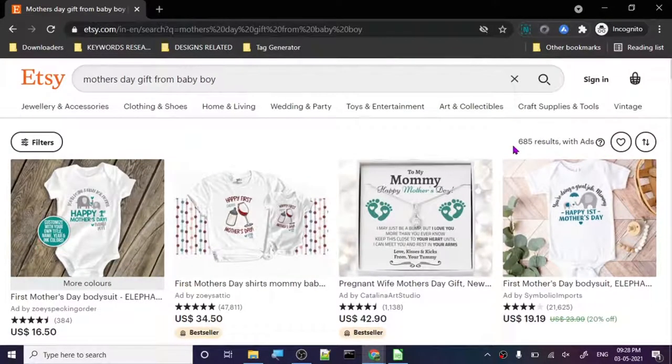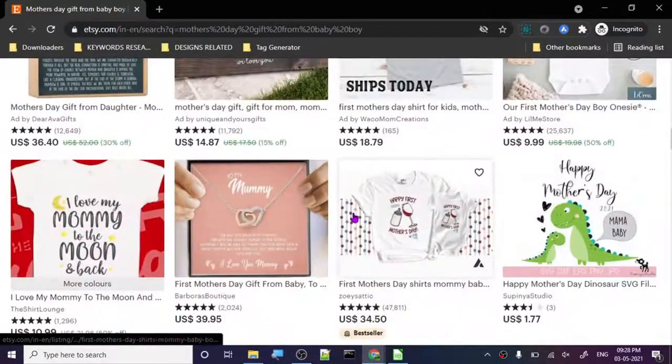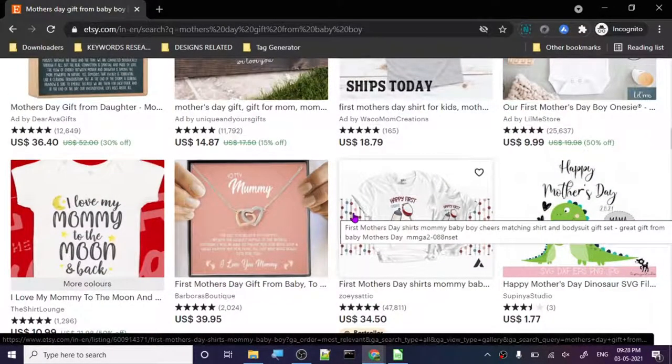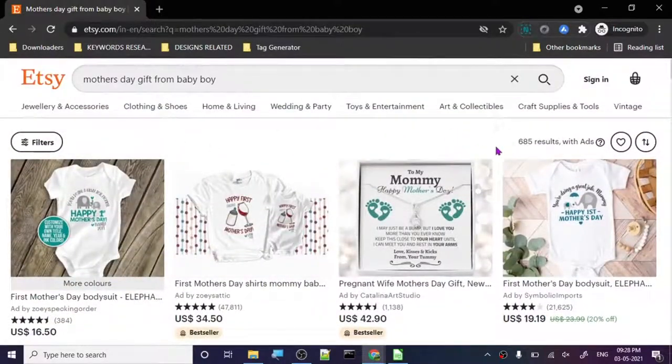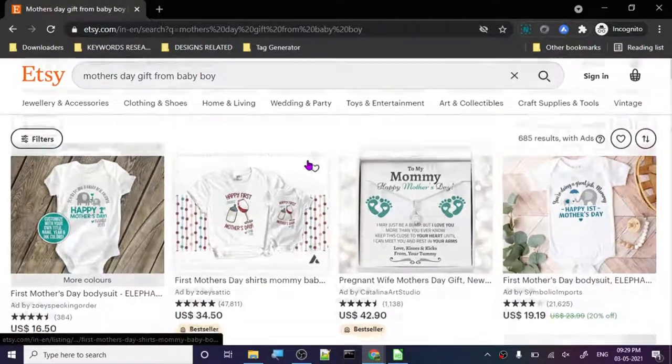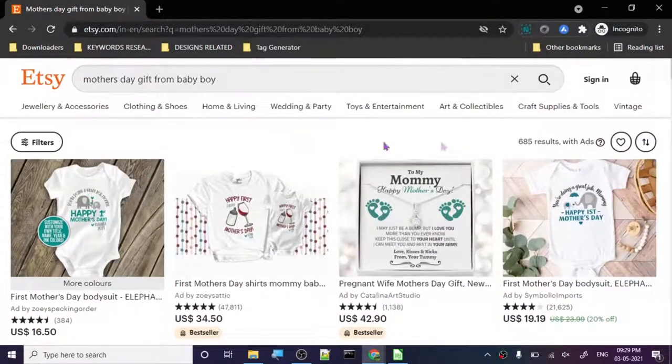685 under 1000 is good. Under 1000 is possible to rank fairly easily. That's why I always give you keywords which are under 1000 results. And when the results are high, you can basically 100% guarantee that people are searching for it. That's why people are creating designs for it. And I want you to get into it, create many designs, and rank for those designs if you do proper SEO.